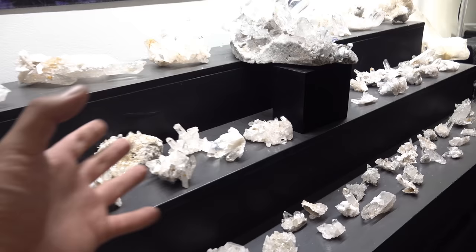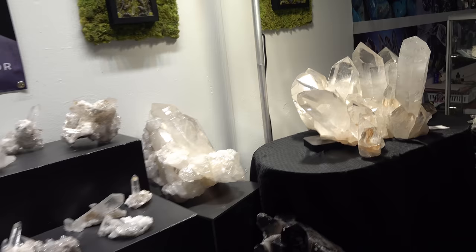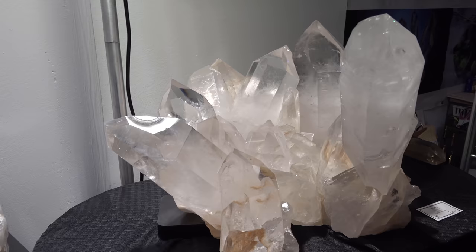Just a whole display. Look at this, guys. My gosh, the quality on this stuff is amazing. Coming from Arkansas. Beautiful. Look at these points right here. Look at this cluster right here. $125,000 if anybody's interested. No, people buy this stuff. You know, people do. It is way out of my price range and probably will be forever, but people with money will come to these shows and buy big stuff like that. I don't blame them. It's beautiful, you know.